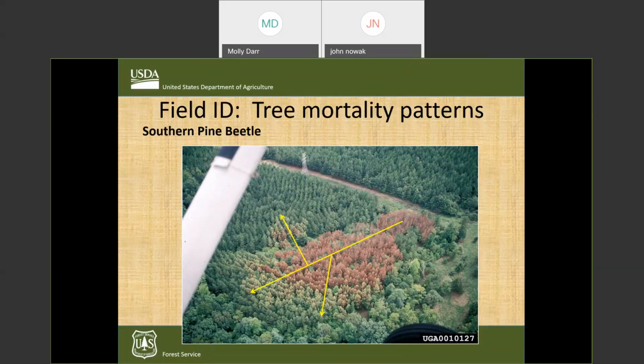And that's important from a suppression standpoint. If you see these kind of spots on the landscape, you want to do some suppression activity earlier than later. And I'll talk more about what those suppression activities are here in a second.